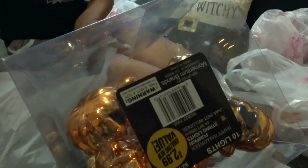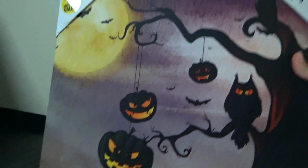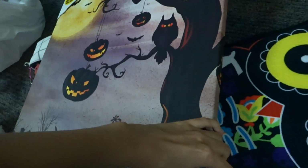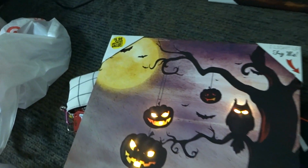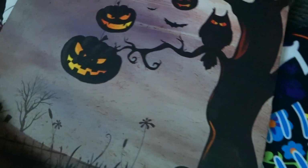But these were $2.99. Oh yeah, we bought these, and her mom bought these. And they're so cute. They light up. Where's the thing? On the top. There you go. Look, it's so cute. This was $5.99, but it's worth it if your mom's going to buy it for you. We bought two.